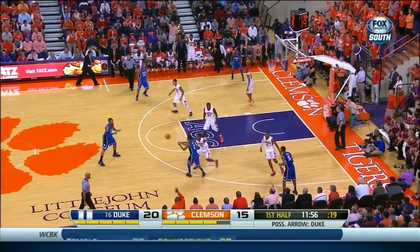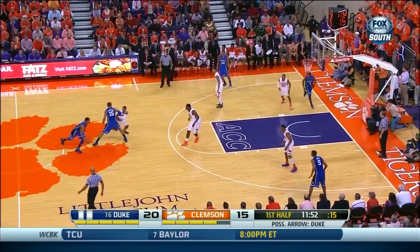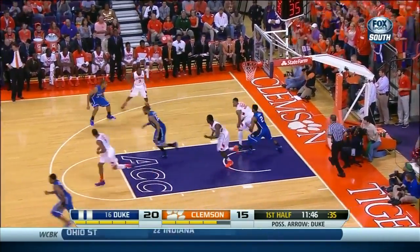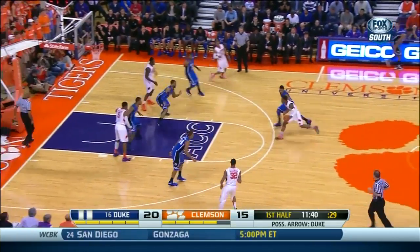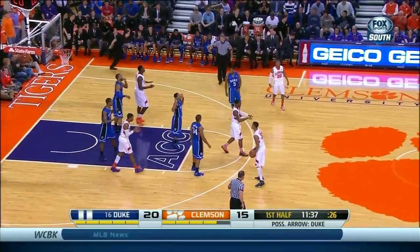Pressured by Fowler is Cook to Hairston. And now Cook on the drive into traffic. Forced it up, couldn't get the roll. McDaniels the rebound. 5-point lead for the Blue Devils, G-Man. Yeah, that's a good timeout by Brad Brownell to get his group together again, give them some confidence.